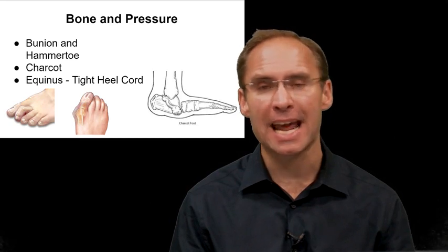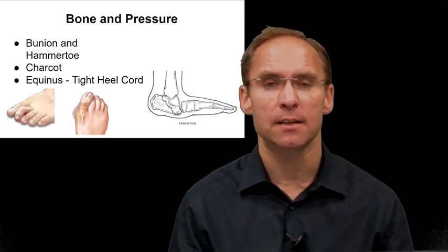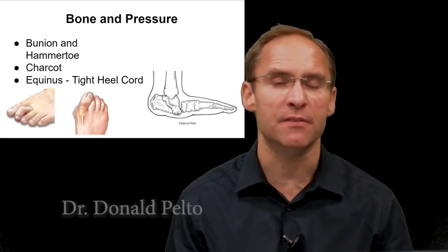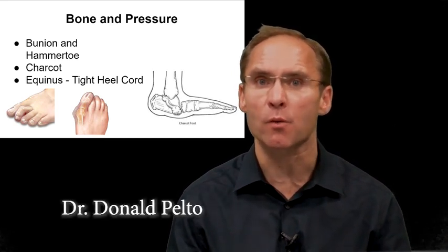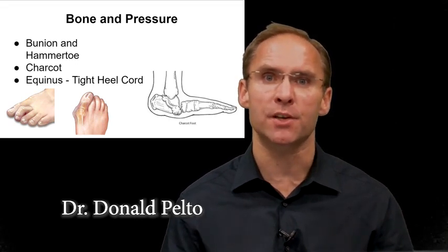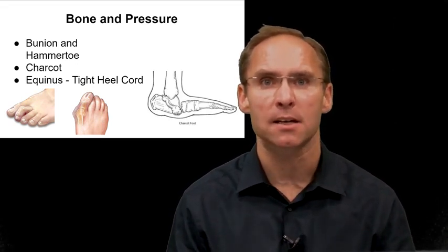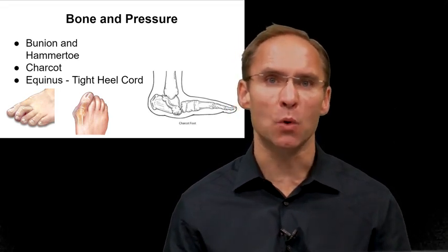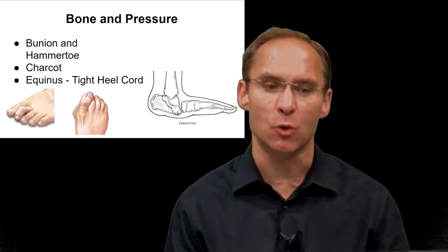And both the bunion and the hammer toe can be treated with surgery or with shoes. There are specific shoes that diabetics can wear and that are recommended. And there are other types of shoes that have kind of a stretchy material. I think it's kind of like a spandex that can help you if you have diabetes. So it's real important if you have any bony deformities to have them evaluated.